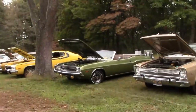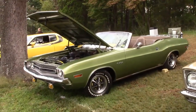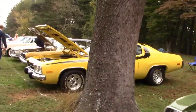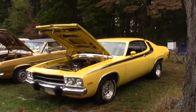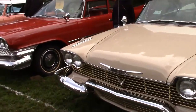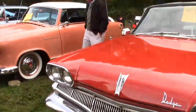Wow, there's a puke green here, Charger. Not the best green, but still, with the brown interior, it looks great. Wow, we're getting all Starsky and Hutch over here too. Look at that, cool. Let's just continue down the line here and just see some of these cars. And just keep walking on down.